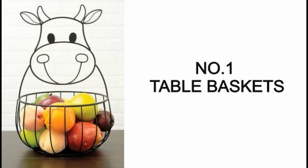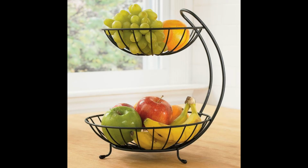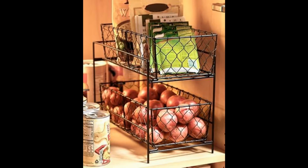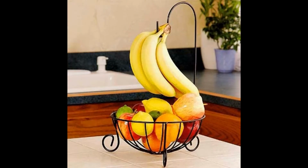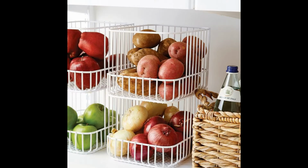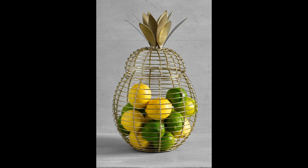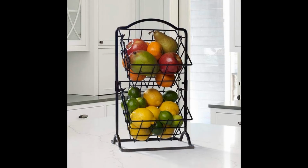Number 1. Table baskets. Generally these called fruit baskets, but you can use these to keep both fruits and vegetables. These are very useful for kitchens. Few beautiful options we have shown here. If you want to see more or want to buy these baskets, you can contact us by details mentioned in video description.